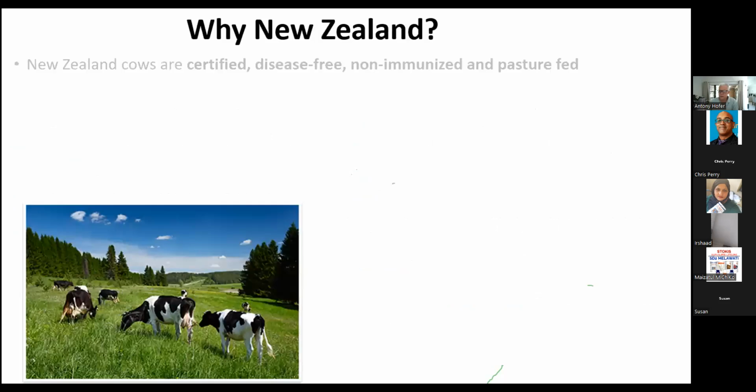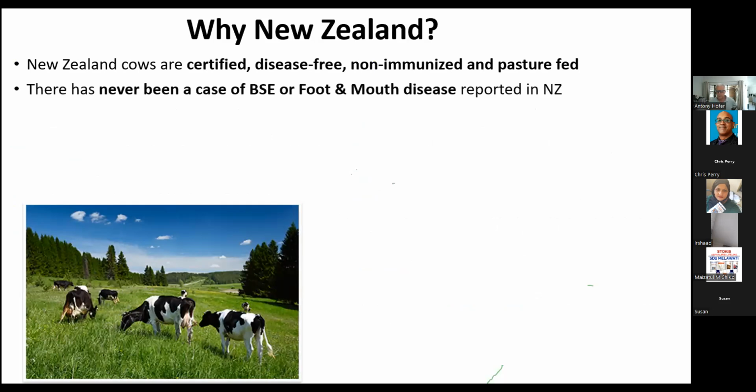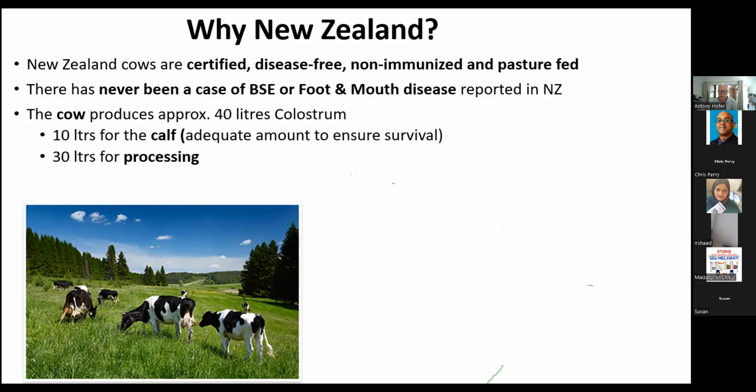Right, why New Zealand? Well, cows are certified, disease-free, non-immunized, and pasture-fed as they would do in New Zealand. There's never been a case of BSE. And for those of you who don't know what BSE is, you might have heard of mad cow disease and foot and mouth. So they've never had a case of that in New Zealand.